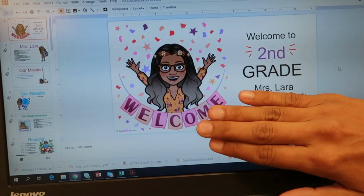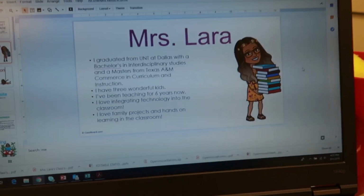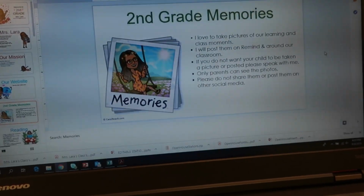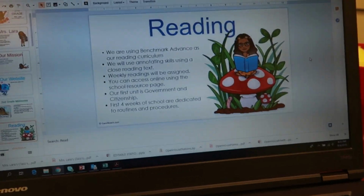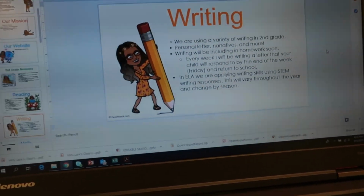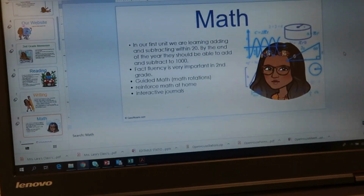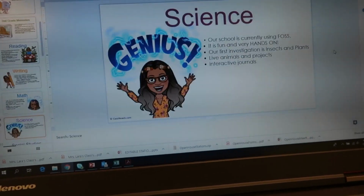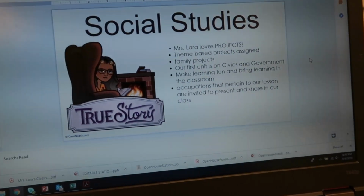So I've got welcome, second grade, Mrs. Lara. And then I go through different points about myself, our mission, our website, second grade memories, and I talk about how I love taking pictures. I talk a little bit about reading in second grade and what it's going to look like this year, writing as well, the different varieties of writing we're going to do, the math curriculum and how it's guided math, and the importance of fact fluency and reinforcing it at home with interactive journals.